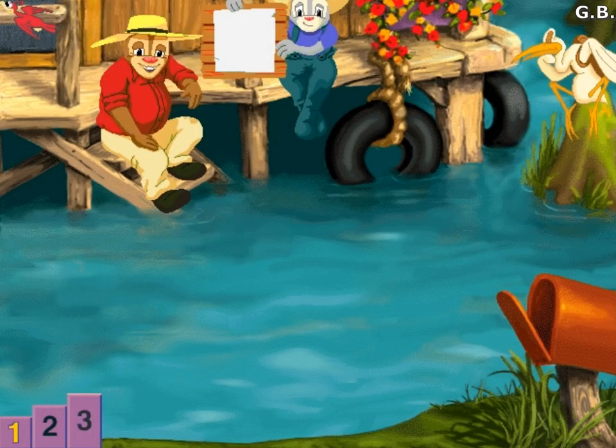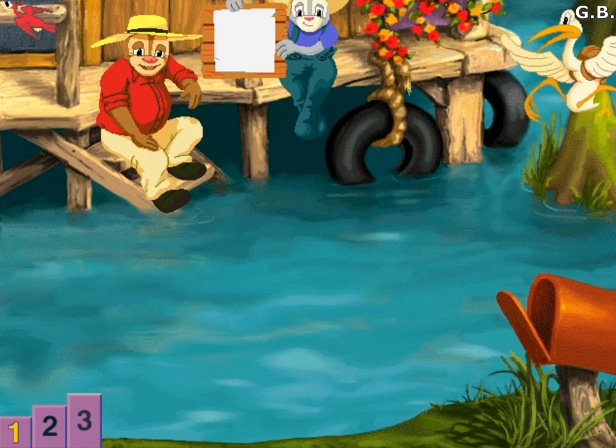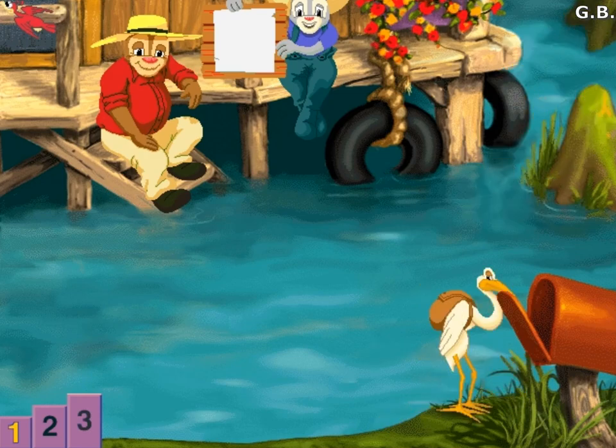My mailbox is looking awfully full. I really need Einstein to get off his duff and bring me that mail. Einstein can't make it across the swamp without your help. Look at the letter on my sign and click on the letter in the swamp that matches the letter on the sign. Einstein will follow your clicks and make it home safe and sound.